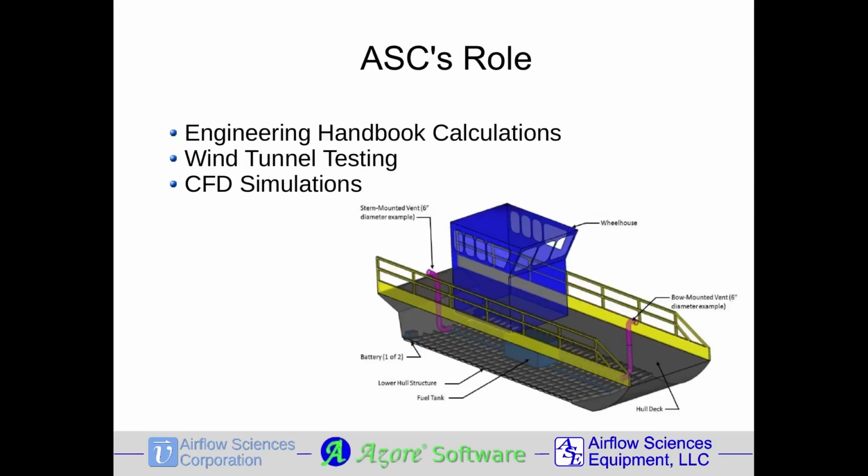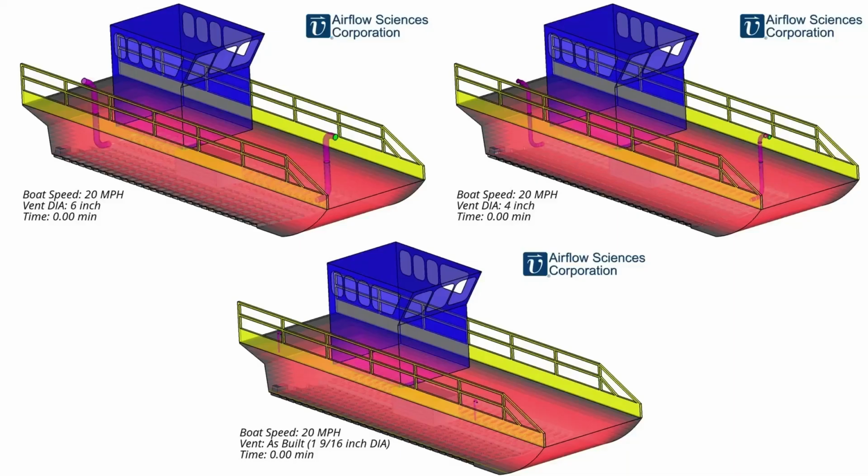Our engineering services on this case included engineering handbook calculations via a spreadsheet, wind tunnel testing, and computational fluid dynamic simulations of the existing hull design, as well as 2 modified ventilation systems. Our analysis and simulation of the hull interior showed how the modified vent designs were likely to clear gasoline vapor from a hull of a moving vessel within 6 to 15 minutes, whereas the existing design was unlikely to ever do so.